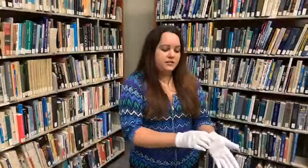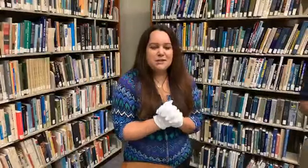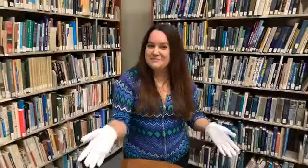So we really wear the cotton gloves to protect the artifacts, but we also wear them to protect ourselves, because sometimes we receive donations in our triage lab that are very interesting. Boxes people have pulled out of the attic that might have a rat's nest inside, for example, or mold, things like that. So they're to protect ourselves and also to protect the objects.